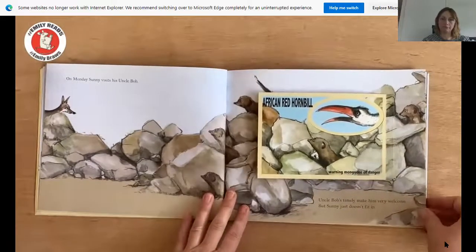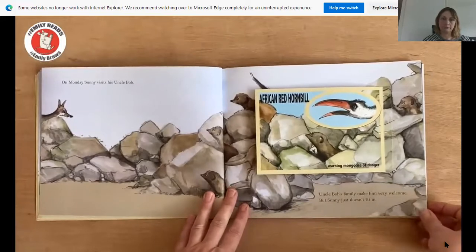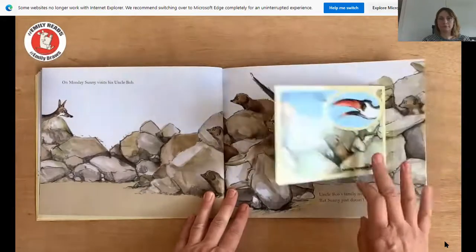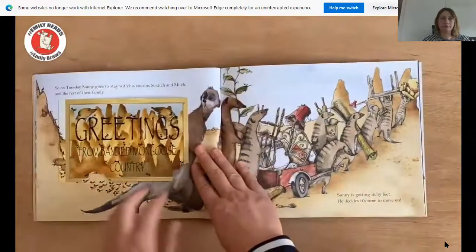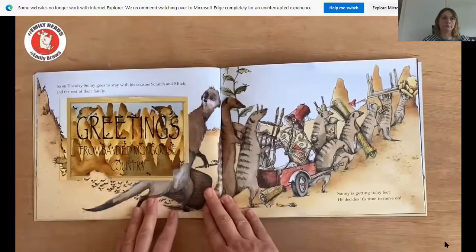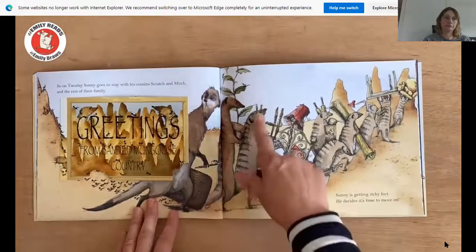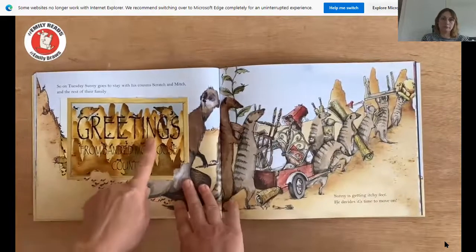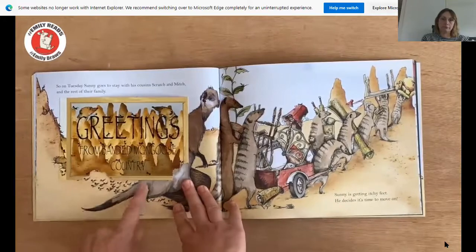Uncle Bob's family make him very welcome. But Sunny just doesn't fit in. So on Tuesday, Sunny goes to stay with his cousins, Scratch and Mitch, and the rest of their family. Wonder what these animals are. Greetings from banded mongoose. Okay, we think they're banded mongoose.